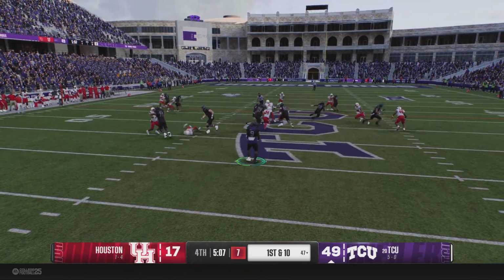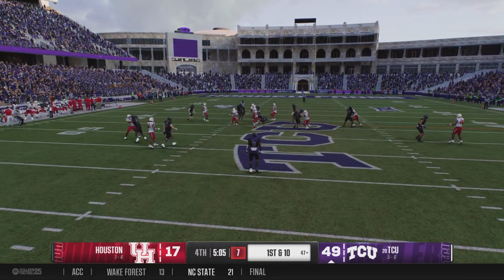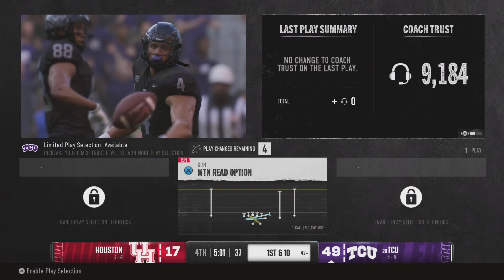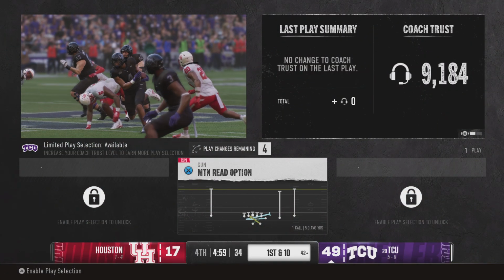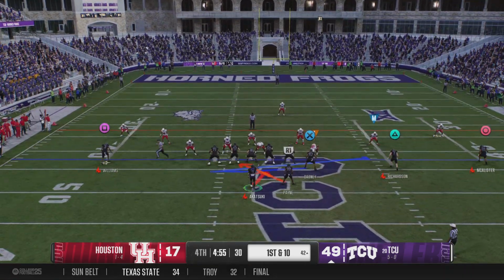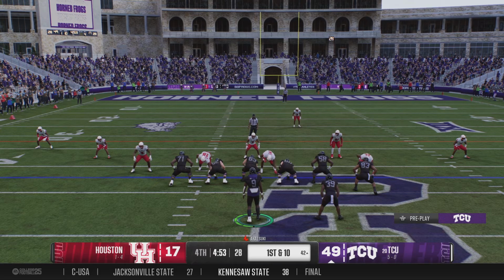From the gun, running back gets the give. Nice move to pick up yardage. And this defense has its work cut out to get this dude on the ground. He was shedding serious tackles on his way to picking up the first. It's first and 10 for this offense from the 42.